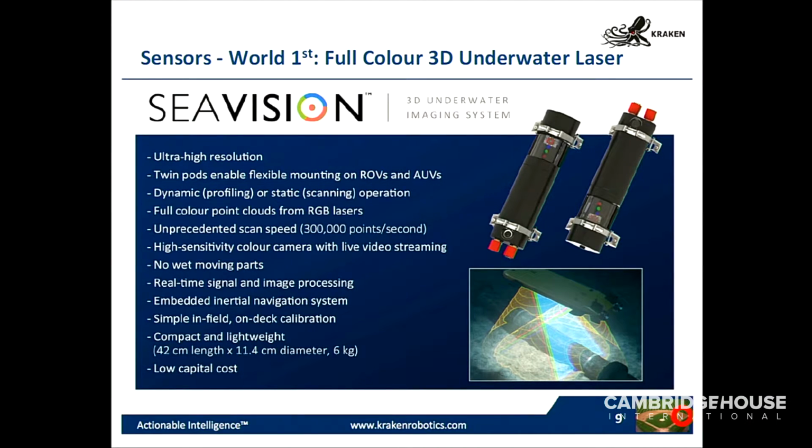SeaVision is our 3D laser product. This was developed by the Germans. The SaaS technology we talked about can stand off a long distance and find very small objects on the seafloor. That uses sonar. The SeaVision technology is different in the sense that it goes closer to the subsea asset, and that could be a pipeline.